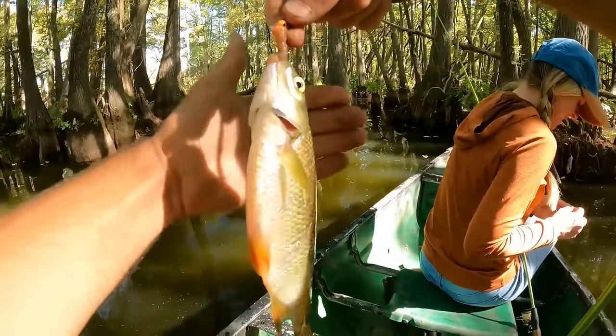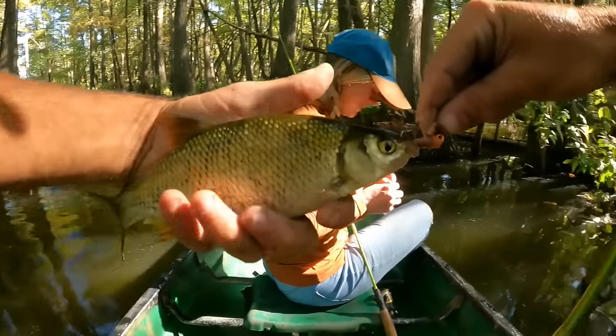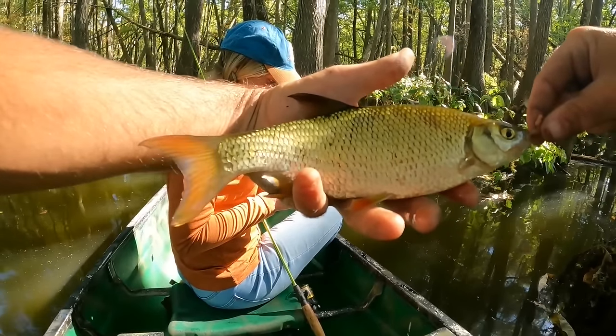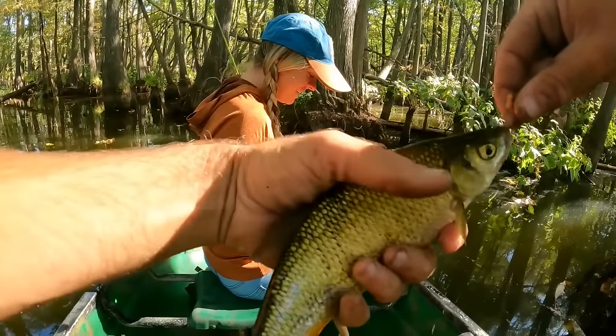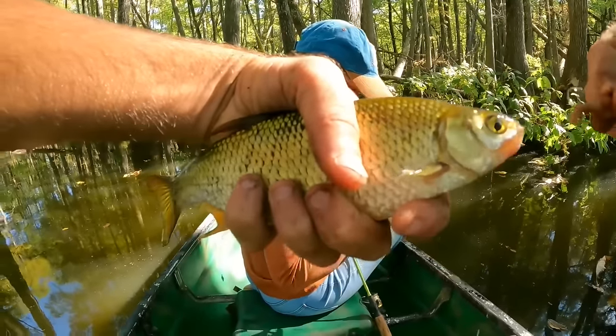Can't eat that. Unless it's a survival situation. I have eaten a shiner before, and it wasn't very good. So if you're thinking about eating a shiner, I don't recommend it. That's a big old gold shiner. Maybe that's part of the issue. These guys will steer because they have tiny little mouths. Big fish, but tiny little mouth.